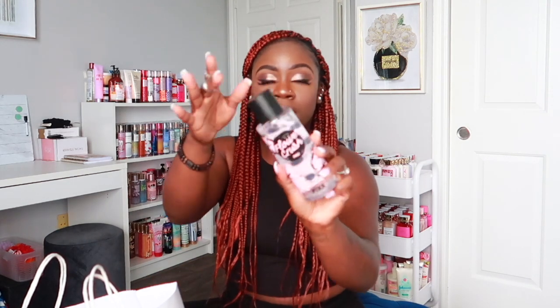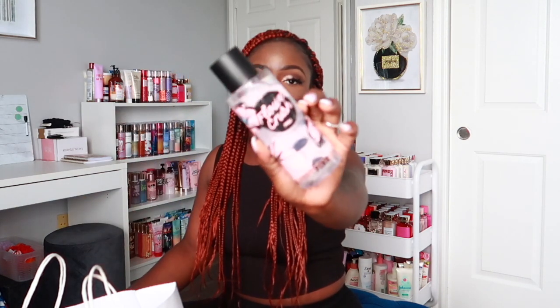And then the next couple of things in here are all from the pink side. So the first scent that I got here is Floral Crush, the Floral Crush Mist. This is what the bottle looks like. I love the bottle. I love the pink and black on it, and I love how the cap complements the bottle. It's super pretty.